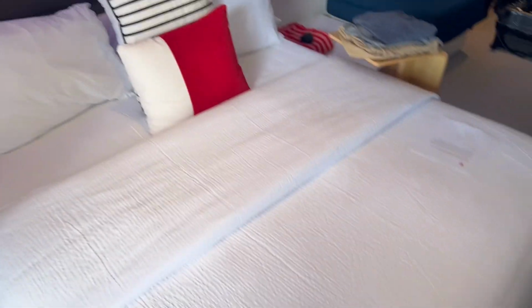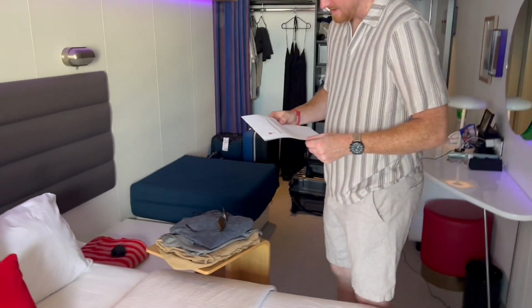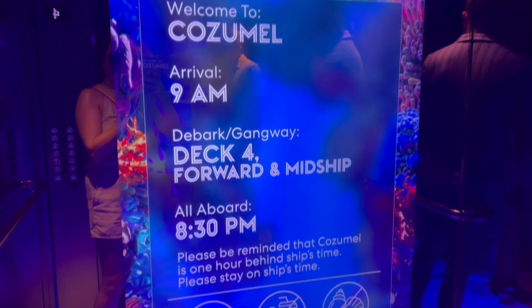And our room attendant is very quick when it comes to cleaning our room. He folds our clothes and our PJs. They're so cute here. Shout out to my two favorite vloggers, Kyle Palo and JoJo's World, because they're the ones that introduced us to Virgin Voyages more so. Deck four. I should get that.